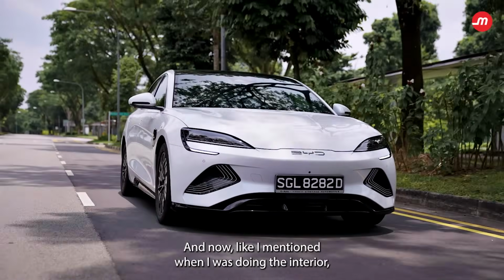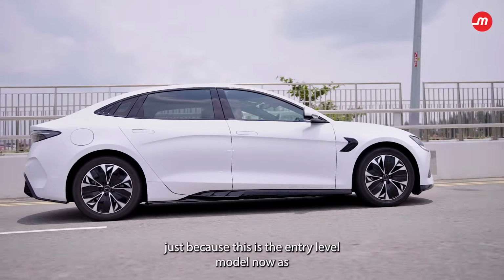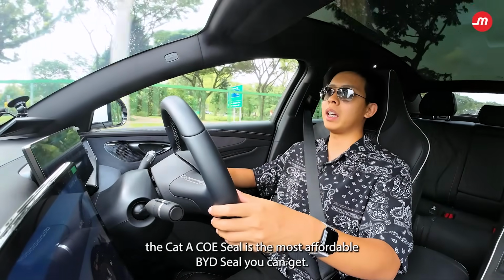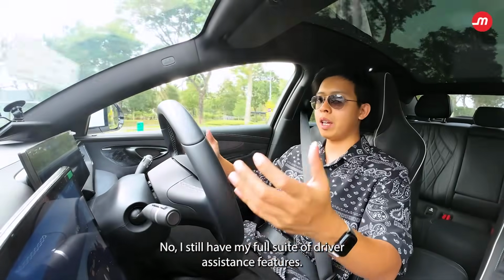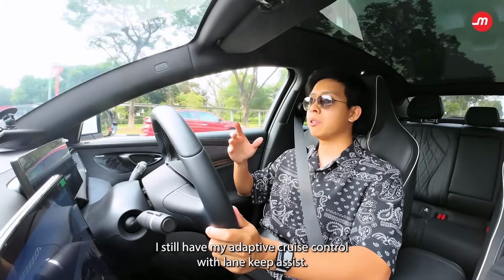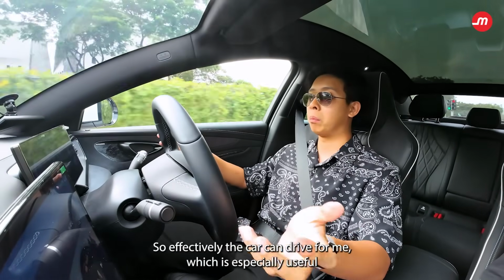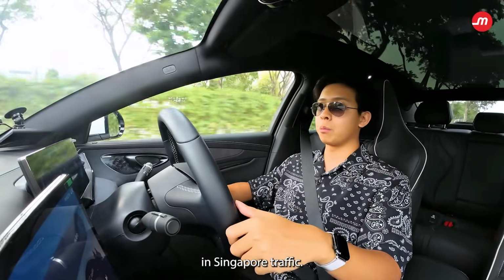And like I mentioned when I was doing the interior, just because this is the entry-level model now, as the CAT A COE is the most affordable BYD seal you can get, doesn't mean BYD has skimped on what they give you. No, I still have my full suite of driver assistance features. I still have my adaptive cruise control with lane keep assist. So effectively, the car can drive for me, which is especially useful in Singapore traffic.